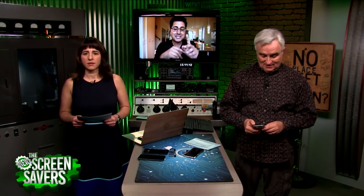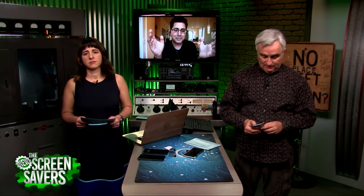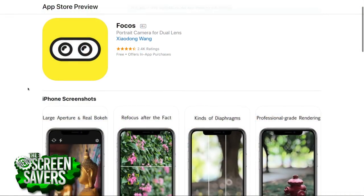There's a cool app called Focos, F-O-C-O-S, which allows you to simulate an f1.0 equivalent blur. Or you can even simulate... Do you guys know Lensbabies? Yes, that's good. You can even simulate funny effects like swirly bokeh or onion ring bokeh. There's all sorts of things you can do computationally by having that depth map.